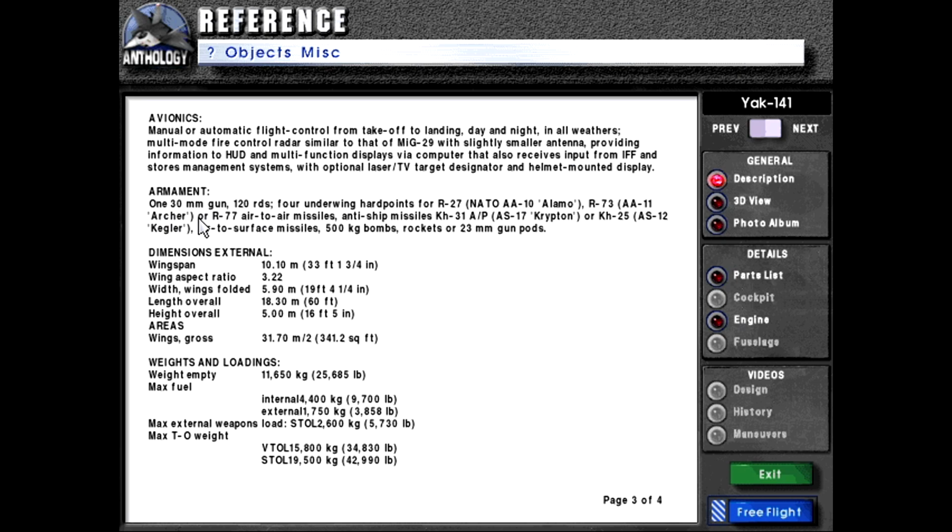Armament: 30mm gun, 120 rounds, 4 underwing hardpoints for R-27 NATO designation AA-10 Alamo, R-73 NATO designation AA-11 Archer, or R-77 air-to-air missiles. Anti-ship missiles, including KH-31A or P, NATO designation AS-17 Krypton, or KH-25 NATO designation AS-12 Kegler air-to-surface missiles. 500 kilogram bombs, rockets, or 23mm gun pods.